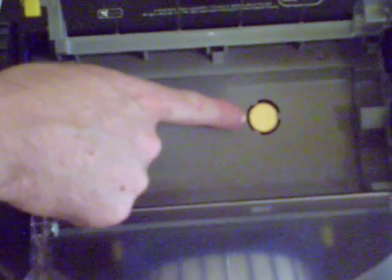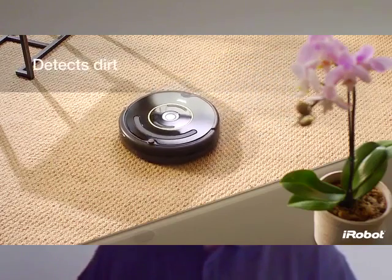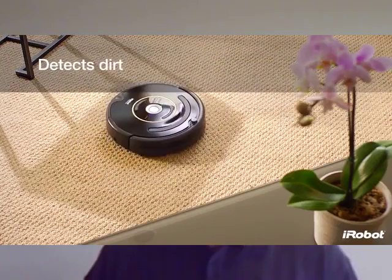iRobot's the same thing. So with the 630 model, it will run around, it has a little sensor inside underneath the brushes here, and that little sensor is an acoustic sensor. So what that does, it actually measures vibration. So as it's running along your floor, it's picking up a regular amount of dirt. As soon as it feels more dirt coming in through its vibration sensor, it automatically knows this is a dirty area, I need to spend some time here.